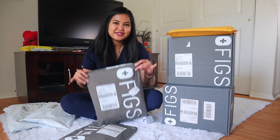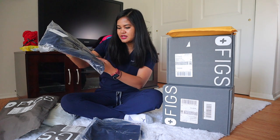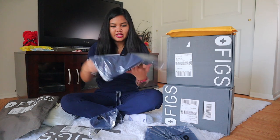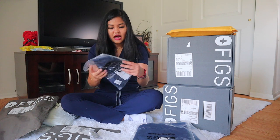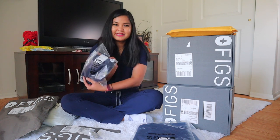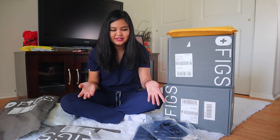So first things first, guys, these two packages right here. The first pair that I got is the Muhima skinny jogger in extra small, and this one is the Ngara mock neck top in extra small. And I got the modern classic scrub cap to complete the entire outfit.